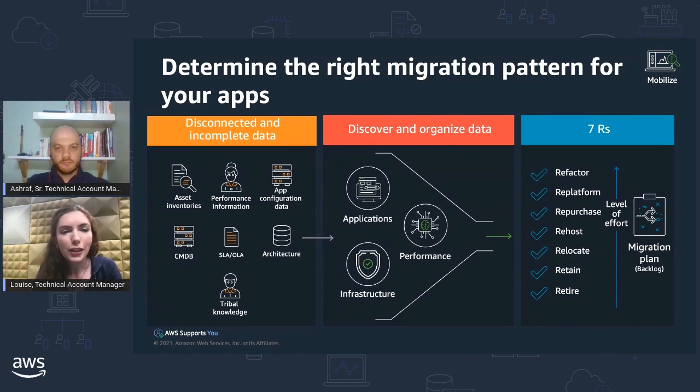And then lastly, you're going to need to evaluate and classify workloads. Here you can use the 7 R's of the migration strategy. Basically, these 7 R's are going to help you to evaluate your workload and decide how it should be migrated to the cloud in the most efficient way.